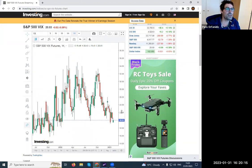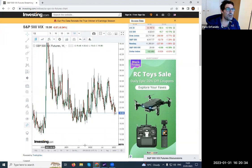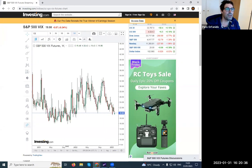So this is the VIX chart. As you can see, we're standing at the lows. For me, it makes no sense to trade S&P below 25.26. I have repeated it 1,000 times. S&P provides more opportunities when the VIX, which measures the volatility of the S&P, is higher. So we are at a multi-year low in VIX. This is the weekly VIX.